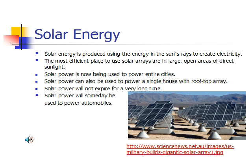Solar energy. Solar energy is produced using the energy in the sun's rays to create electricity. The most efficient place to use solar arrays are in large open areas of direct sunlight, such as deserts. Solar power is now being used to power entire cities, but it is also being used to power a single house with a rooftop array. Solar power will not expire for a very long time, and solar power will someday be used to power automobiles.